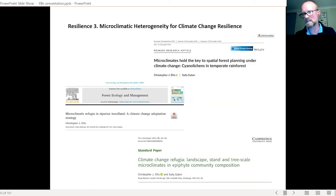And this is an area of real concern for us at the moment. We're doing quite a lot of work on this, trying to understand how we might position woodland in landscapes in order to ensure that these future woodlands have the right kind of microclimates within them, so that this rainforest diversity can continue to survive and exist in our temperate rainforest, even as the future large-scale climate continues to dry.